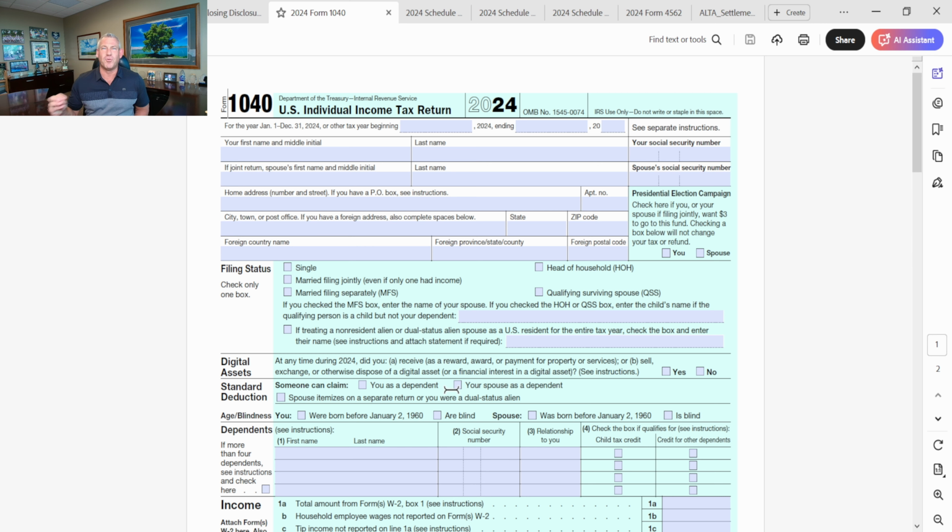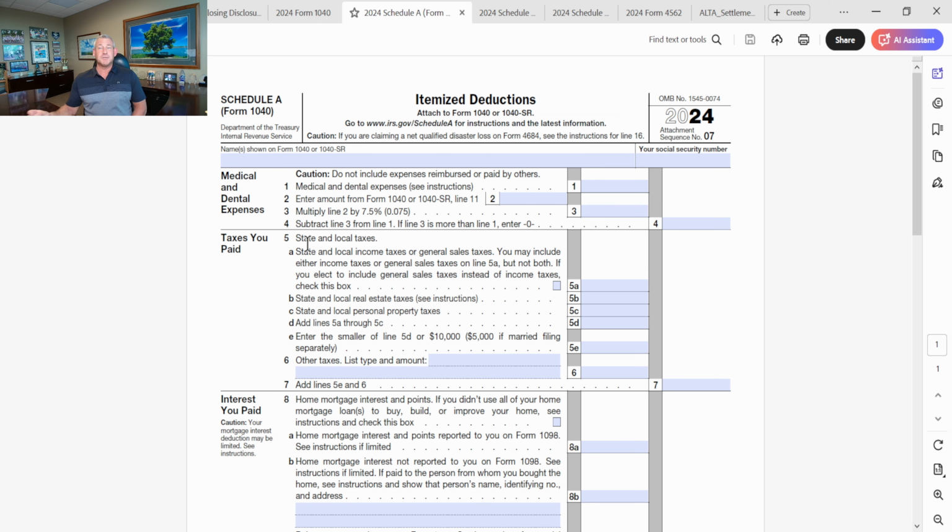There are many other forms that go behind here: schedules, pages, you name it. So when we ask you for your tax return, yes, we're asking for this page, but all the pages behind it do make a difference and do matter. We're going to talk about a few of those pages. The first page after the 1040 is always the Schedule A. It goes in order, A, B, C, D, E, F, G. And all those schedules are used for different tax deductions or business reasons, income reasons, you name it.